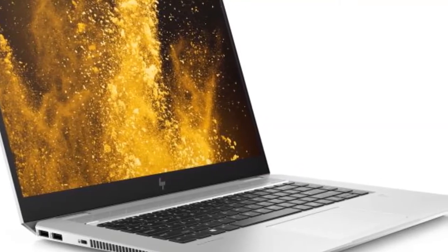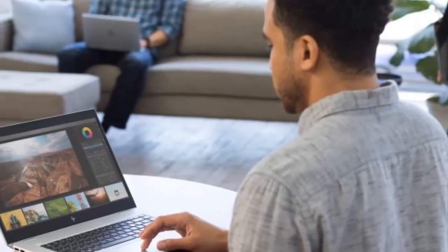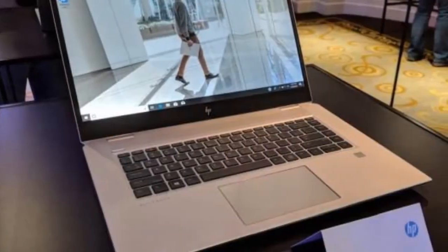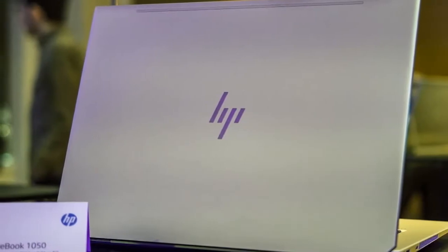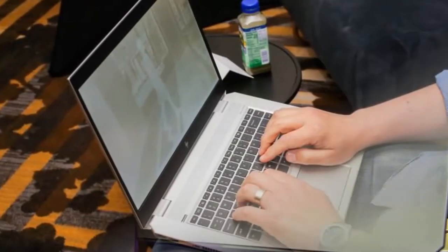HP has released a powerful premium 15-inch UltraBook before, in form of the HP ZBook Studio, though this model specifically targets the workstation market. With its Quadro graphics and ECC RAM, this model is more of a challenger for the Precision 5530 than the XPS 15.